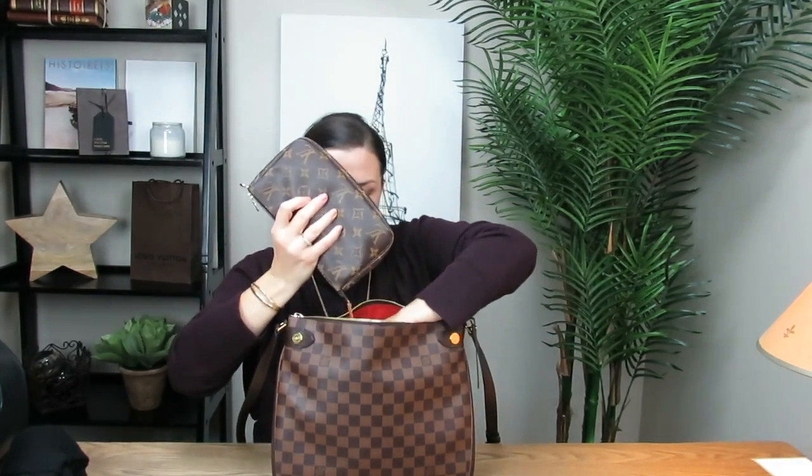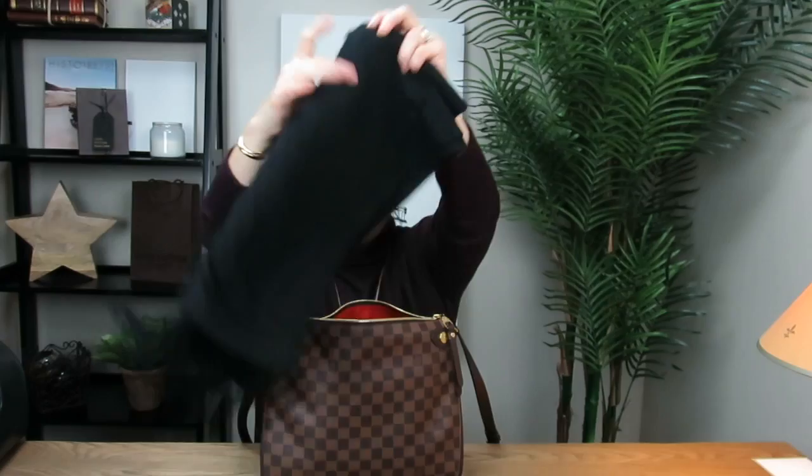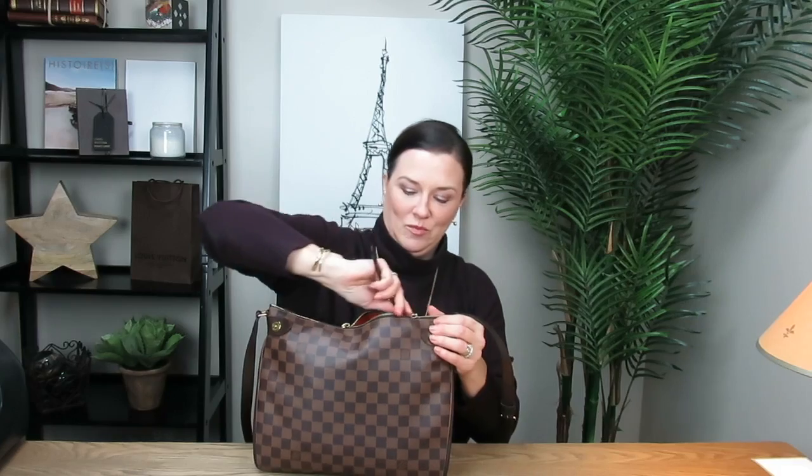You can put, this is a full size, not the new model, but the other model of pochette accessoire with the leather handle. I use it as a pochette in my bag sometimes with extra things that I need. This full size one also fits in there. And if that isn't enough, this is a full-size cashmere scarf that I put around my shoulders and use sometimes as a jacket. If I'm shopping in the winter and I just want to run from my car and I don't want a coat in the mall, I can shove that in there too. And voila, yes, this is a lot of stuff, and yes, this is tight. However, it does zip.